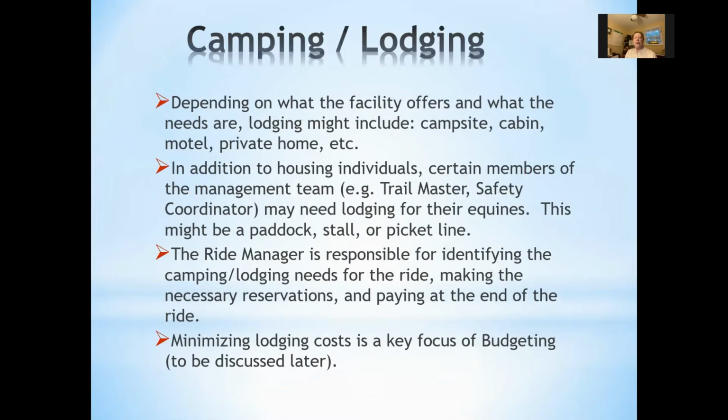As I said earlier, the ride is required to provide camping and housing for key volunteers and judges. Depending upon what the facility offers and what the needs are, lodging might include a campsite, a cabin, a motel, a private home. In addition to housing individuals, certain members of the management team, like the trail master or safety coordinator, may need lodging for their equines. This might be a paddock, a stall, or a picket line.